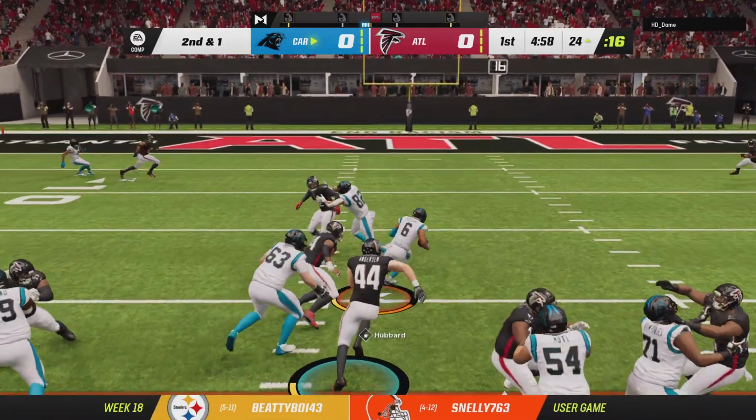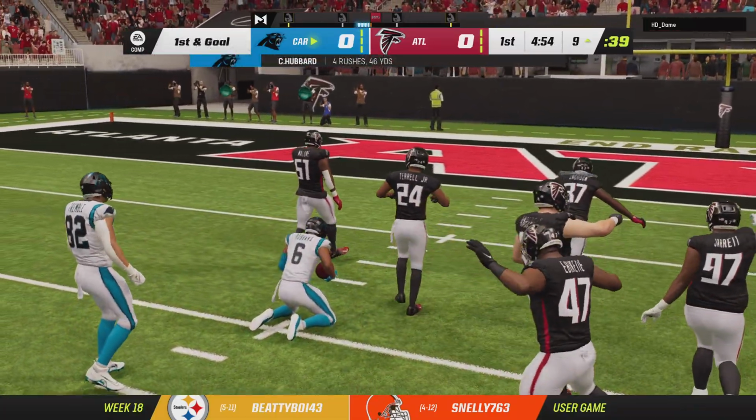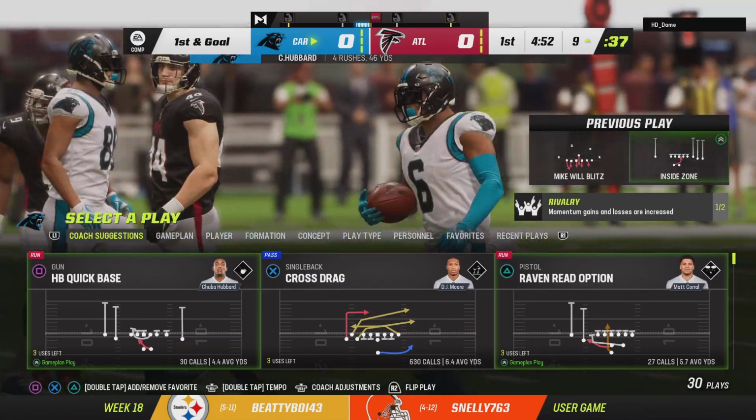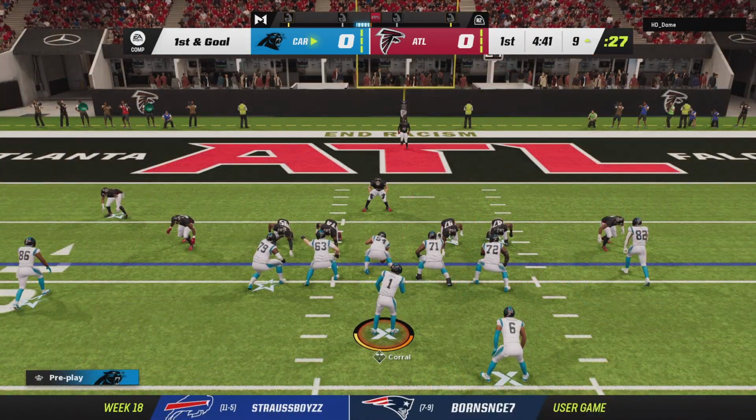2nd down, another chance for Hubbard. And he gets it inside the 10 to the 9. 46 yards rushing for him here. What a start to the ball game. It's 1st and goal.